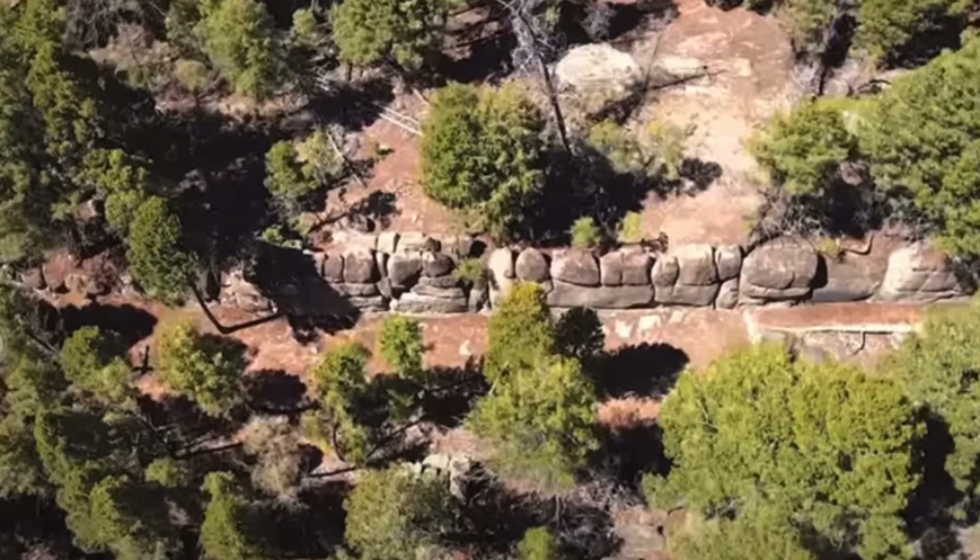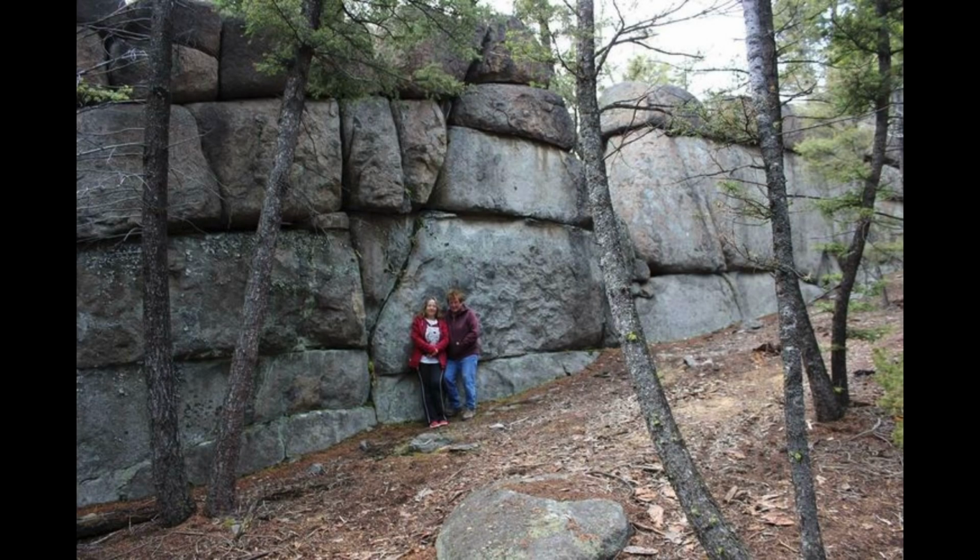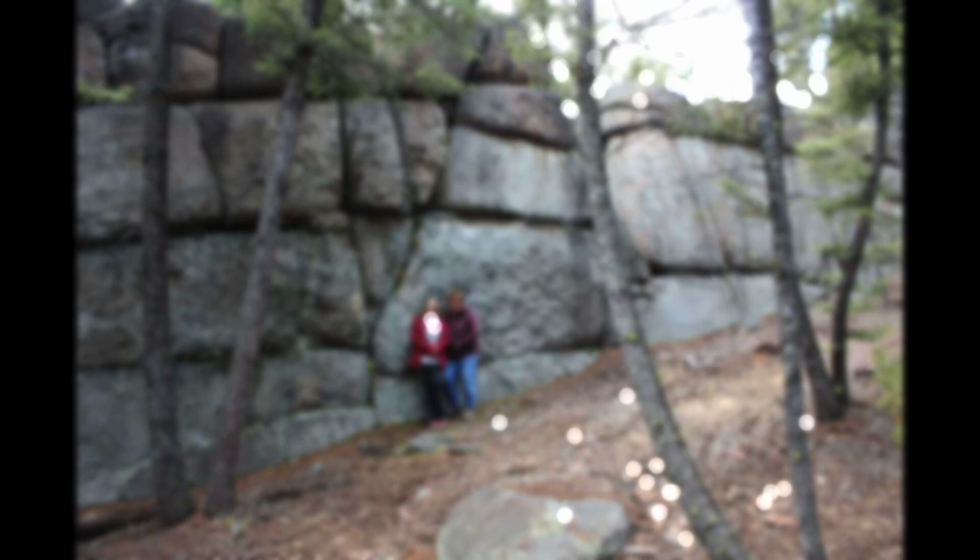Here's an aerial view of it, and as you can see, it's a perfectly straight structure. And just to compare other wall structures around the world, these all look like they're younger than the Sage Wall. They all look more intact. Here's a picture of people standing next to the Sage Wall, so you can see the size of it. It had to have been built by giants or by people who knew how to levitate stone with frequency technology.